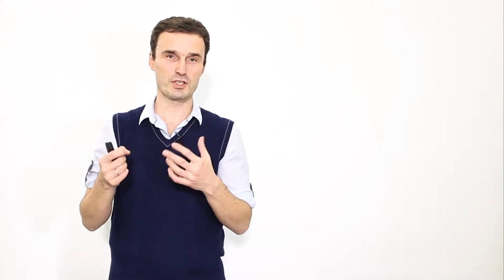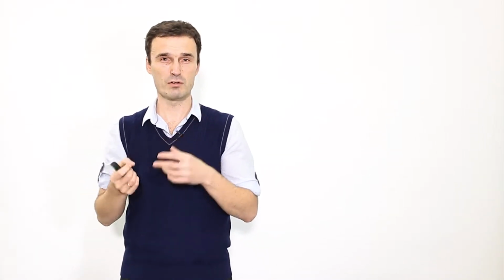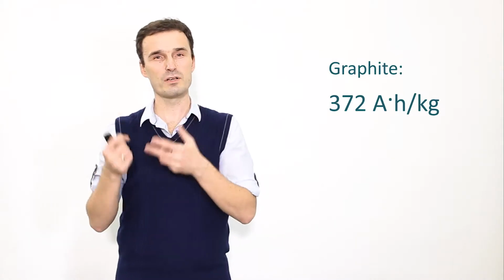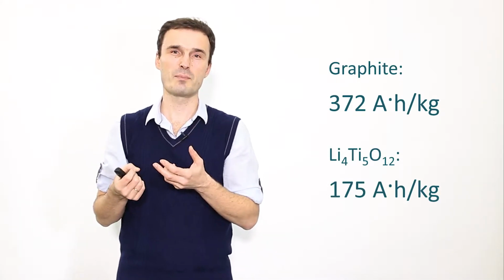And we're not considering, for example, the big three materials for cathodes. In fact, when we compare the capacity of three types of negative electrode material, lithium metal, carbon-based material, graphite for example, and lithium titanate, the latter has the least specific capacity. For example, if we don't consider lithium metal with its record high theoretical capacity, and consider carbon or graphite, more correctly to say, with a capacity of about 375 ampere hour per kilogram, for lithium titanate we can speak only about 175 ampere hour per kilogram.